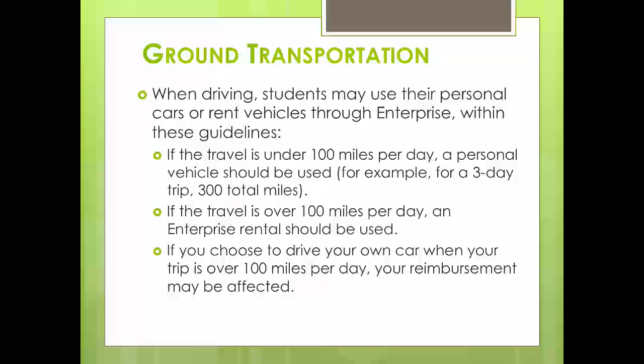In regards to driving to and/or from your travel location, students may use their personal cars or rent vehicles through Enterprise. The guidelines for choosing which option is more appropriate are as follows. If the travel is under 100 miles per day, a personal vehicle should be used. For example, for a 3-day trip, 300 total miles would be the maximum. If the travel is over 100 miles per day, an Enterprise rental car should be used. Please note that if you choose to drive your own car when your trip is over 100 miles per day, your reimbursement may be affected.